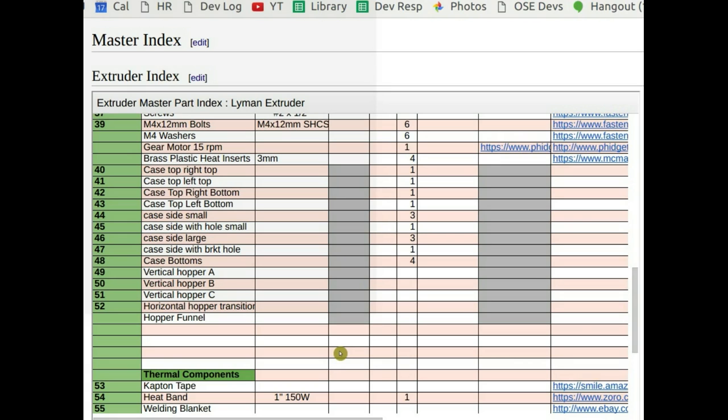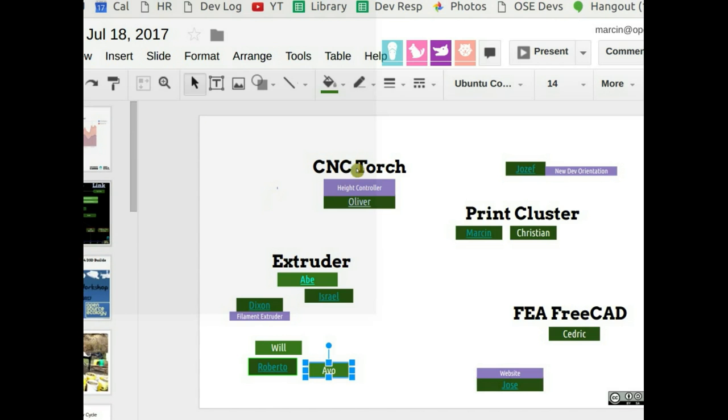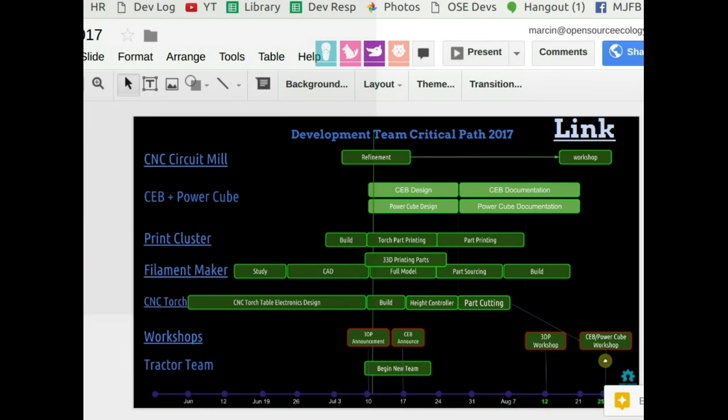So the big focus is going back to the critical path here, these points here, August 25th and August 12th, 3D printer workshop, CEB press workshop. So a little bit of redesign. Build right here, like part cutting is scheduled for the week of like the 24th there. So these next about 1 or 2 weeks, about 10 days or so from now, part cutting. So we gotta generate some CAD files.